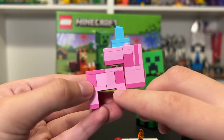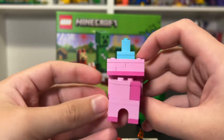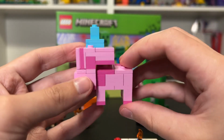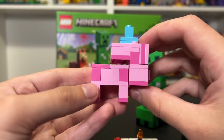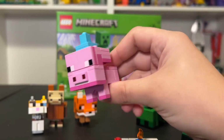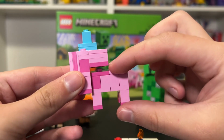And I love that we have the nice light pinks and the dark pinks all throughout the build to give it some different texture. And it is actually asymmetrical as well, which makes the pig a little bit more believable, and I think that makes the details stand out even more. But this thing is very tiny. It literally is like 6 studs across. But it is a baby pig, so I think that it obviously works this way. Again, the only thing I don't like is that gigantic gap right there.